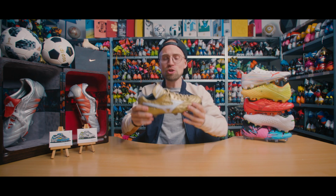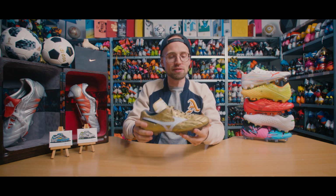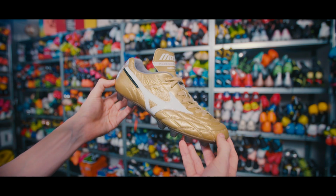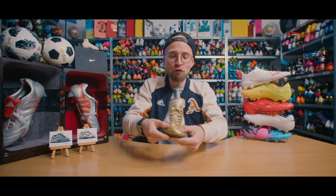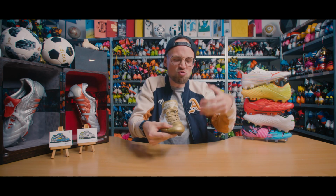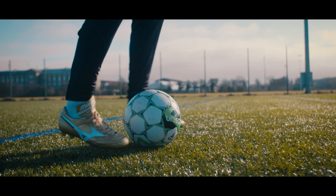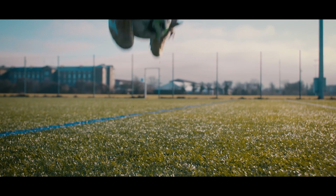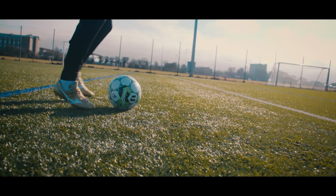But the best boot for comfort right now, in my opinion, is the Mizuno Morelia Ultra Light Remake, which you might argue is the most comfortable pair of boots I have personally ever worn. And that is because of the K-leather upper that's so soft, so padded and rich, and really molds to the shape of your foot, as if someone had broken them in for 2 years because they just fit like a glove right out of the box.